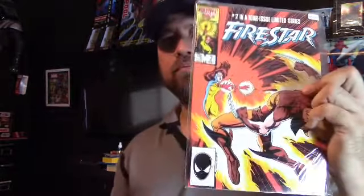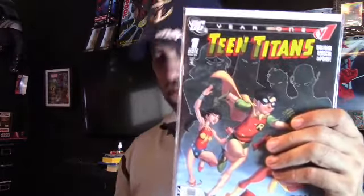This one is US. I don't even know who this dude is, but it's number 1, so I kept it. Firestar number 2, with Wolverine on the cover. Firestar number 4. Teen Titans 1. Superman Man of Steel 18, first appearance of Doomsday. Excalibur Mojo Mayhem.